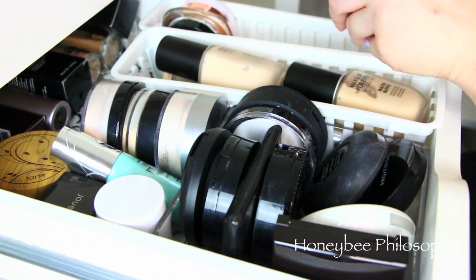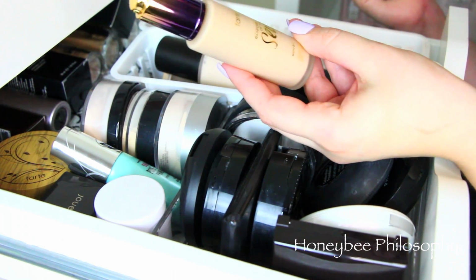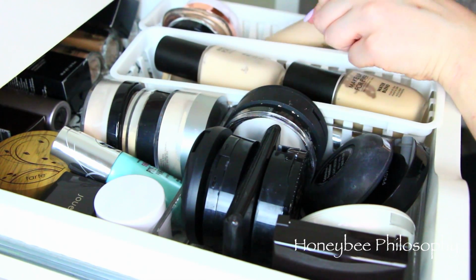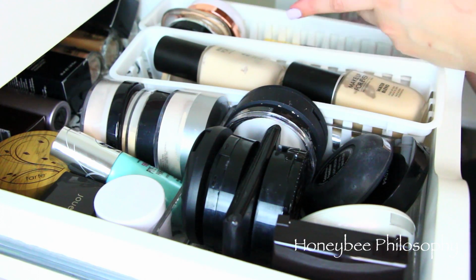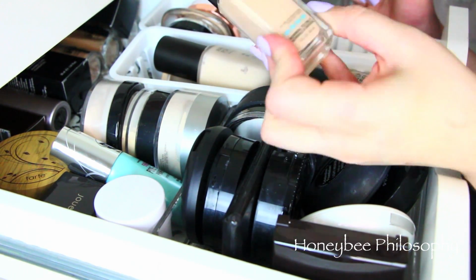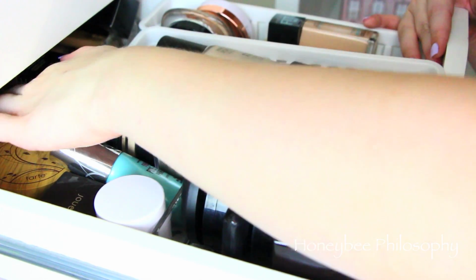And the YSL Tint Fusion Ink Foundation in BD20. I do really enjoy this one. I haven't used it in a while though, so I'm gonna put it in the front here. Then I have my Tarte Rainforest of the Sea Foundation in Fair Light Neutral. Absolutely love that a lot. Last year I used it quite a bit, so I need to use that again. And the Fit Me Matte and Poreless from Maybelline, and this is in the shade 112. And then I do have a bunch of kind of like backups back here.